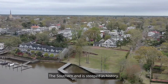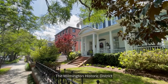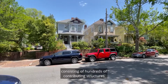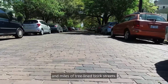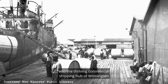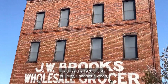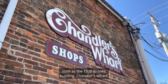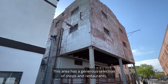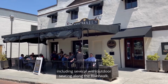The southern end is steeped in history. This section is adjacent to the National Register Historic District. The Wilmington Historic District covers over 230 city blocks, consisting of hundreds of contributing structures and miles of tree-lined brick streets. The downtown waterfront, of course, was the thriving commercial shipping hub of Wilmington until the modern era. Several old warehouses have been converted to modern use, such as the 1920s Brooks Building, Chandler's Wharf dating back to 1884, and the 1913 Jacoby Warehouse. This area has a generous selection of shops and restaurants, including several with outdoor seating along the Riverwalk.